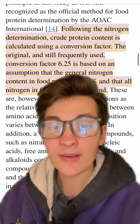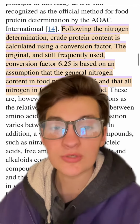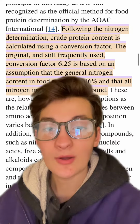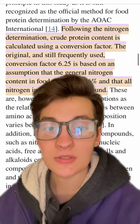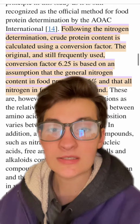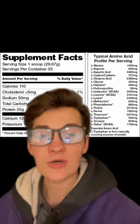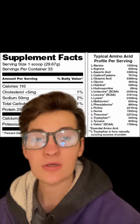For example, plant products typically have more non-protein nitrogen than animal products, which is why sometimes we overestimate the amount of protein inside of some plant products. But remember that all amino acids contain nitrogen. But whey protein in its natural form will contain different ratios of 20 different amino acids. And we need all of these amino acids in different ratios.